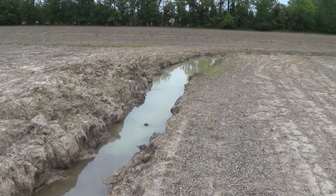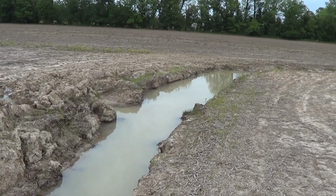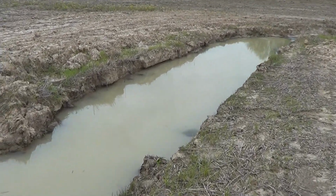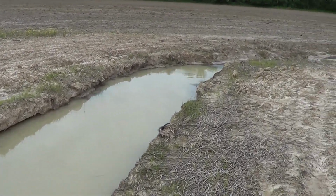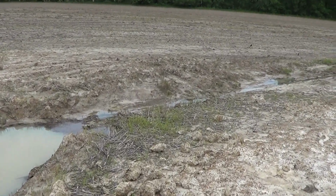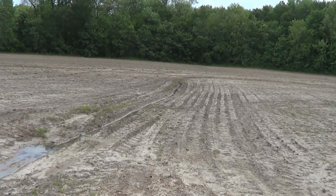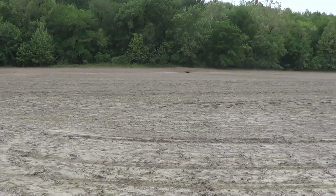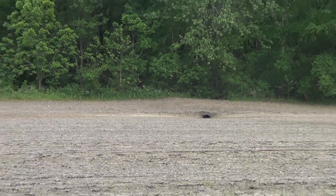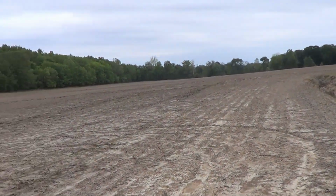But it flows down to right here, and it gets really deep right there. It's probably a good 4 foot deep right there, full of water. And what I do, I back in with my PTO ditcher, and I make a ditch, and that ditch follows the contour of the ground and goes down there and drains out of that pipe, and on the other side of that pipe there's a creek. And all this ground down through here is full of those springs.